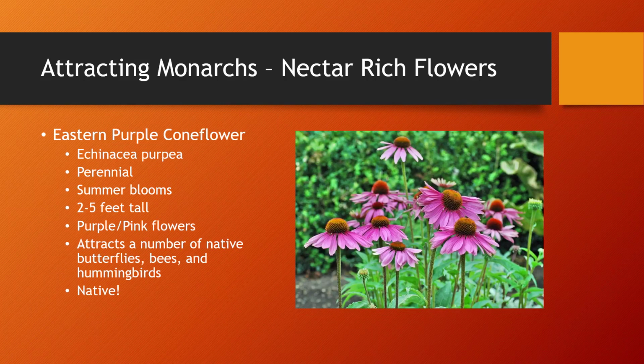The purple coneflower is a really popular one. It's a native species. Lots of people grow it in their gardens. It's another perennial, and it has summertime blooms. The plants can be anywhere from 2 to 5 feet tall, and they'll have these really pretty purple or pinkish colored flowers. It attracts a number of native butterflies, bees, and hummingbirds.